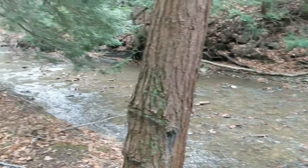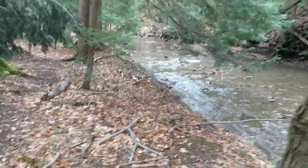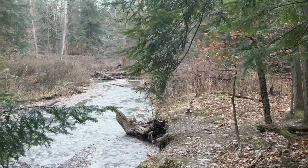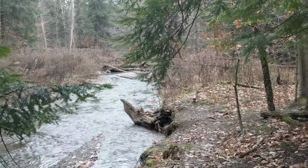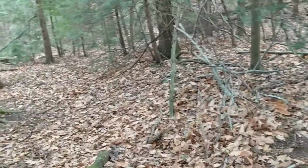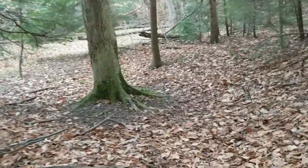All right, so we crossed over the one creek here. For the most part we got over it. A couple wet feet, but we were able to pretty much rock hop. All right, so let's head back up on the trail. We're going to cut back over to the waterfall area.